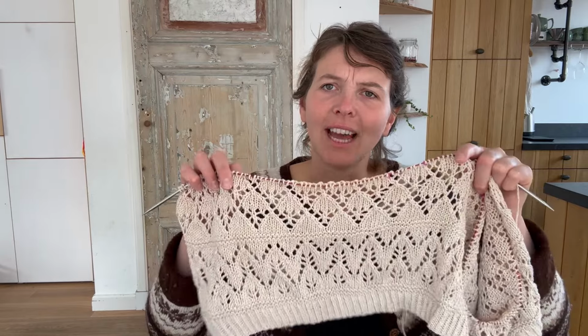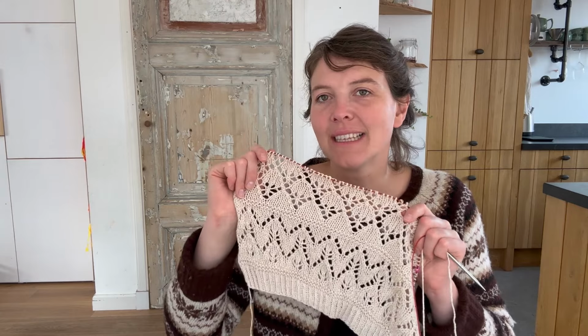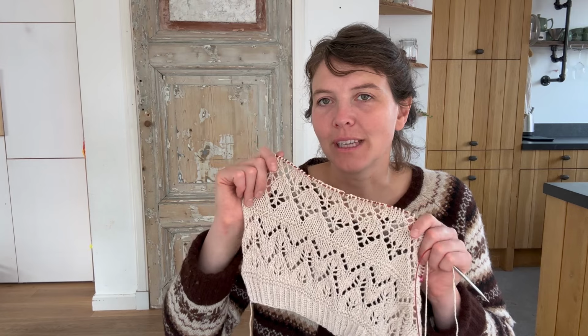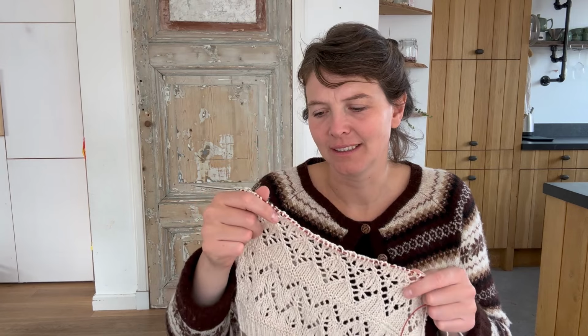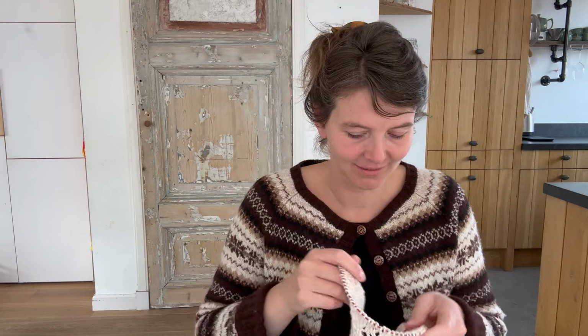And yeah, I don't know. It's really nice to have some lace. It's very nice to have some lace that you can work on every now and then, because it's so quickly so beautiful, I think. Yeah, very nice. So a really beautiful pattern by Rebecca.